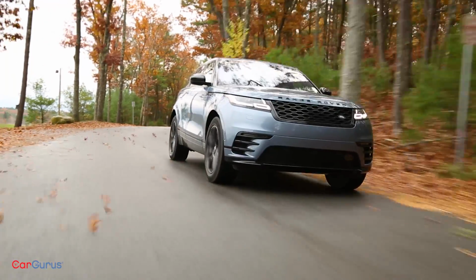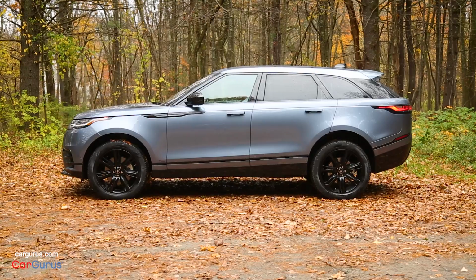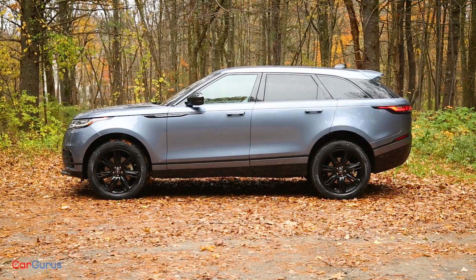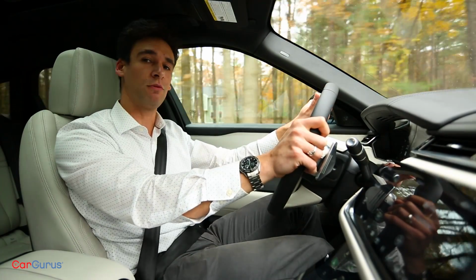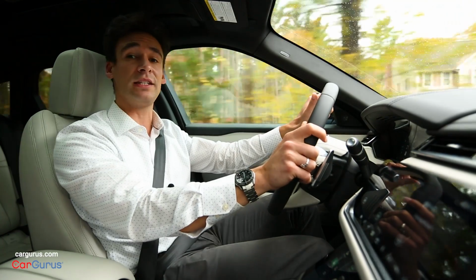All Velars come with torque vectoring, which brakes the inside rear wheel around turns. But only V6 models like ours come with an air suspension, which levels, raises, lowers, and stiffens automatically. Our car has the optional rear locking differential. Now all this makes the Velar corner and grip like a Jaguar, which isn't too surprising because it shares the same aluminum architecture as the F-Pace.